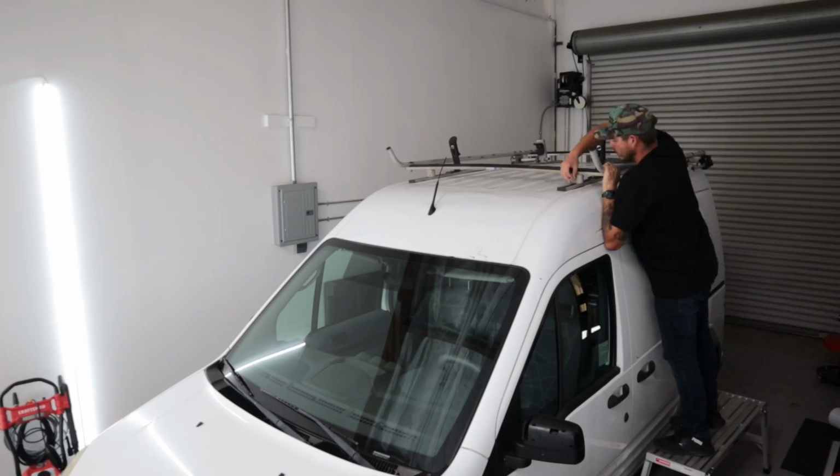I'll go ahead and throw you guys on the tripod, and let's get that taken off, and we'll do a quick walk around of the van. Obviously it's filthy, so let's go.